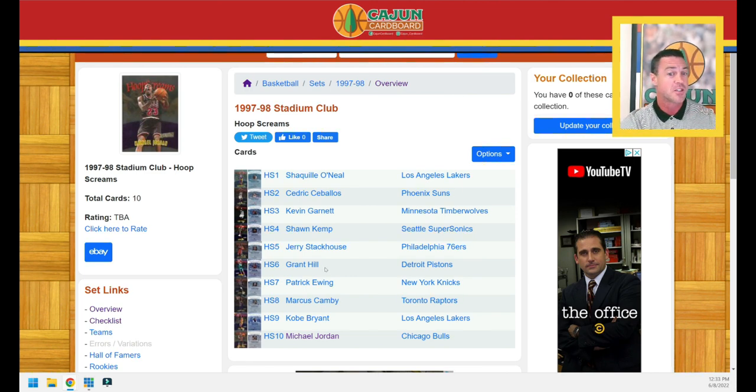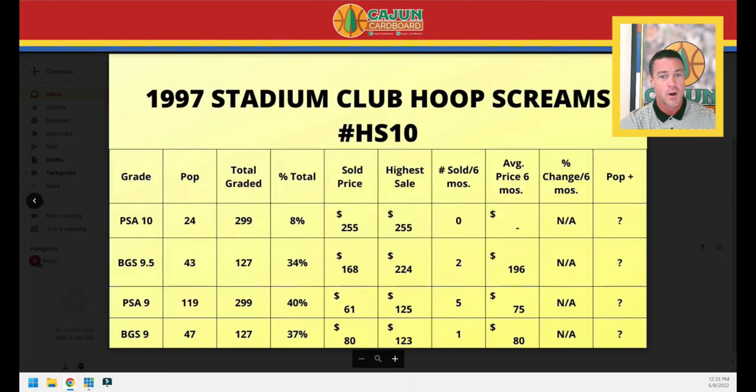Anyway, Hoop Screams were inserted into Series 1 1997 Stadium Club packs at a rate of 1 in 12. There are 10 cards in the set, which makes Jordan a 1 in 120 pack odds pull. Let us pull up what the people came to see. It is the 1997 Hoop Screams table.